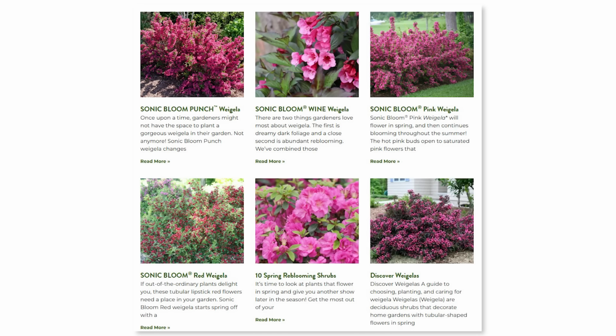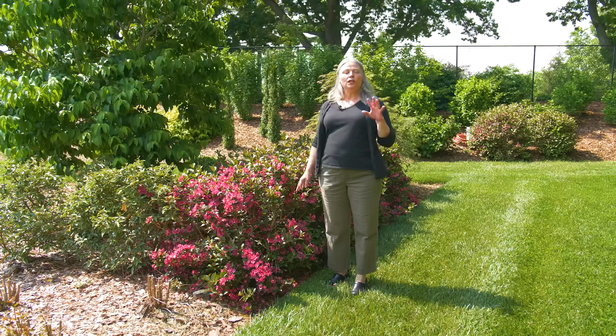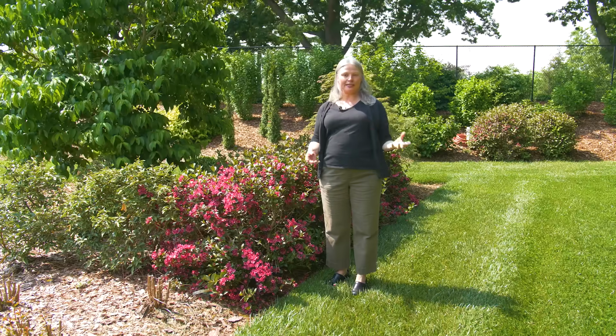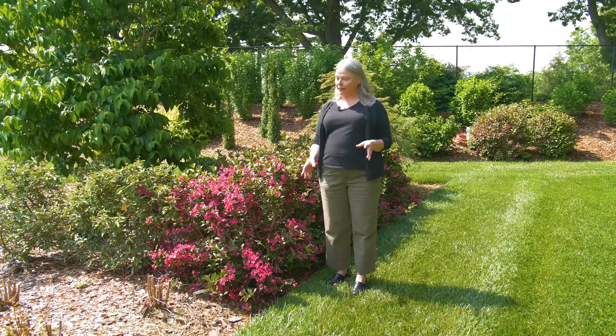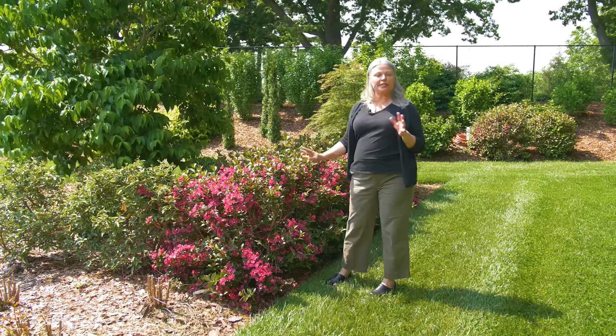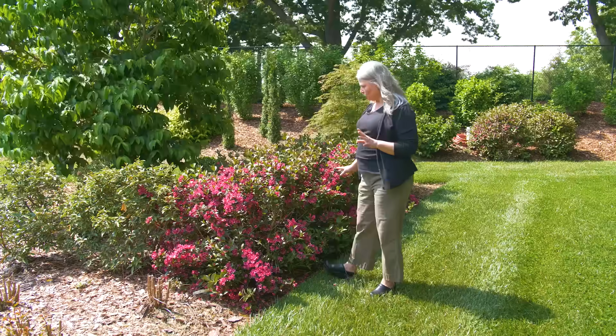So it started with Sonic Bloom Pink. I think that's still our best seller, but Sonic Bloom Punch here is one of the newer varieties. And if you've been following us for a while, you know that when we introduce newer varieties into an old series, that means they are a substantial improvement. And Sonic Bloom Punch is no exception. So here it is in its late spring, early summer bloom here in early June.